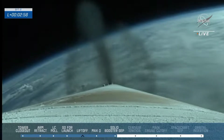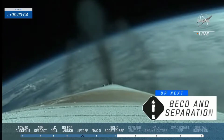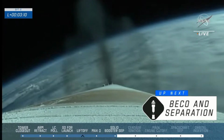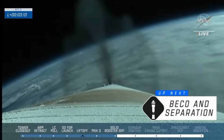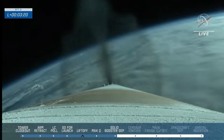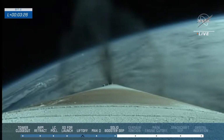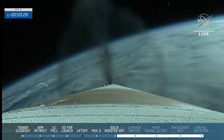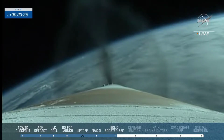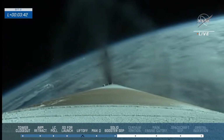We're now 2 minutes and 55 seconds into today's flight, flying at an altitude of 56 kilometers. Our next throttle down will be to control acceleration forces, limit forces on the crew to below 4 Gs. That is safe for an extended period of time. One minute remaining in this burn. 1 minute to BECO.